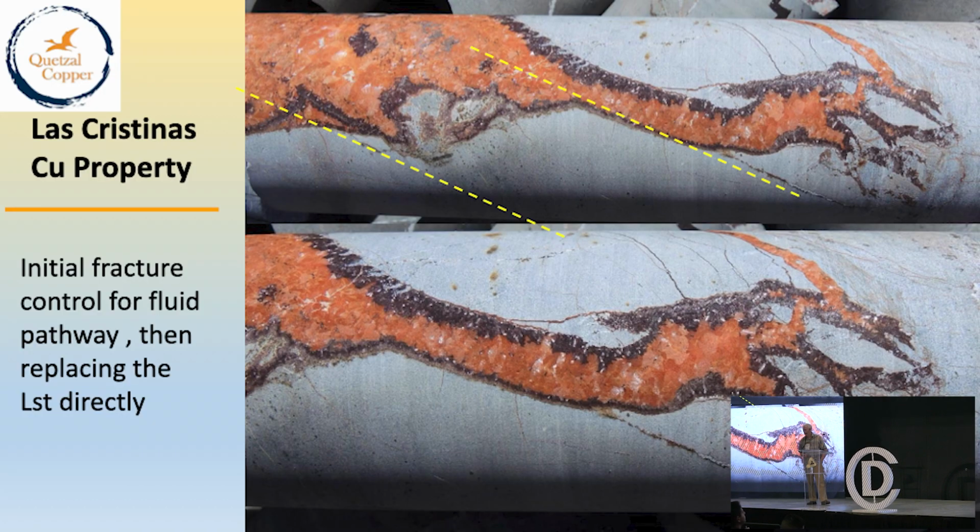This is one of the examples of what got me thinking along the lines of a CRD. You can see the fluids are following these little fractures and then moving out from that and actually replacing the limestone. So it does have some characteristics along those lines, though I'm starting to doubt that a little bit.